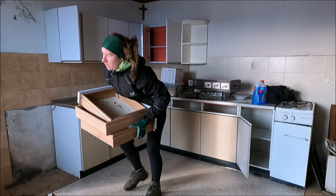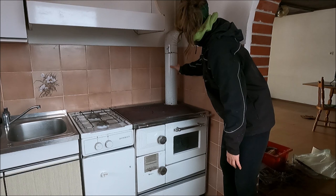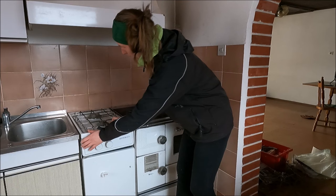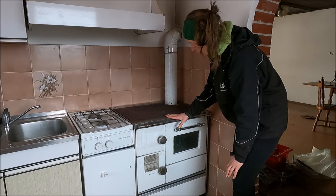Actually, I sold this stove, burning stove, so now I need to figure out how to put it apart because tomorrow they will come and take it. But this is so heavy. I think I will need to just drag this one out, and then I have easier access to this one. Anyway, the guys will carry this. This is so heavy.